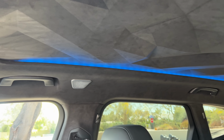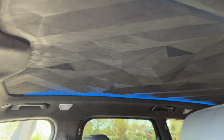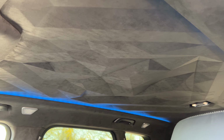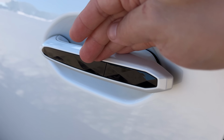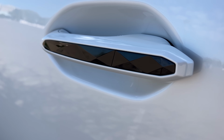Take a look at the design, which has a bunch of angles and triangles and shapes all integrated into the headliner. Very unusual, very unorthodox, although it does match the exterior door handles. As you can see here, they also have kind of some of these weird angles and shapes. I guess that's to match the overall weird angles and shapes design of this car.